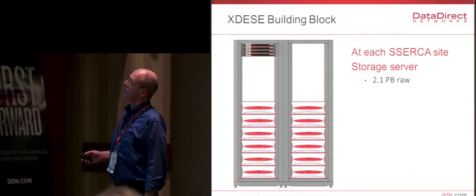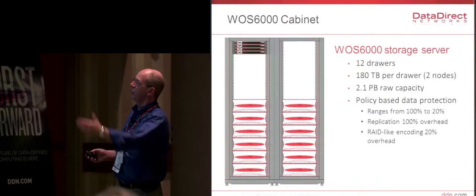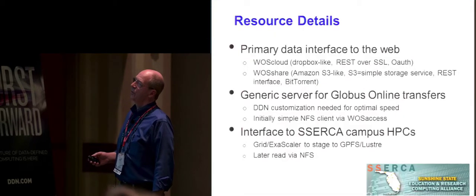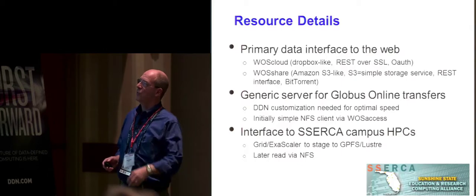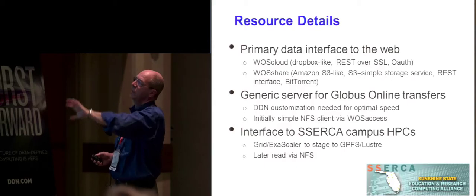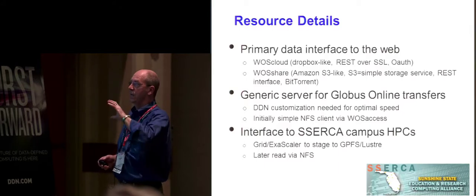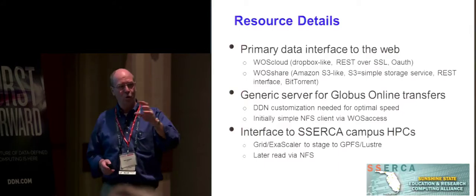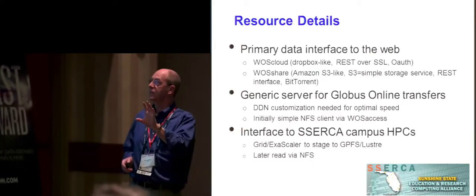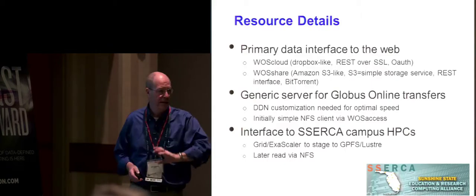So a quick overview: we have at each SSERCA site a storage server, the WOS building block, with specified capacity here. And the most important thing that our researchers really like is to have this multiple way of getting to the data. They would be able to share data in a Dropbox-like interface without having to work with complicated institutional authentication mechanisms. They can just go and create access to a particular folder for a collaborator at 10 o'clock at night, and it will be right there.